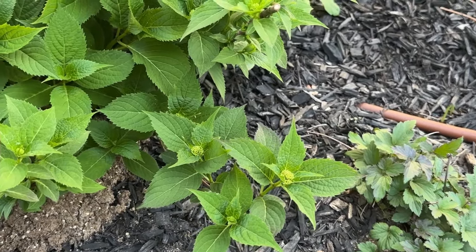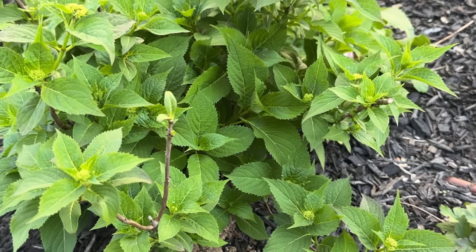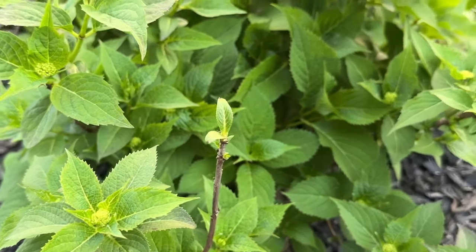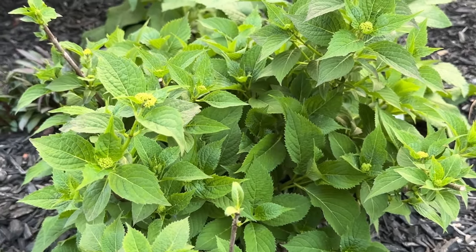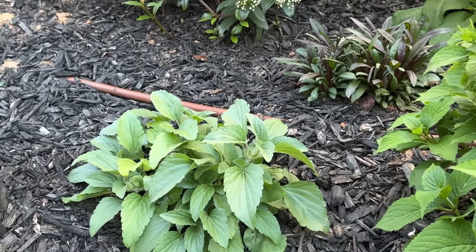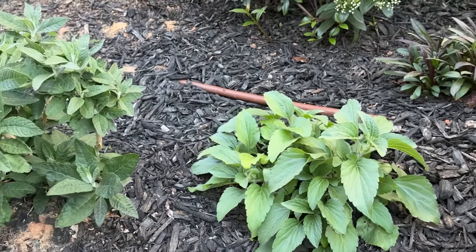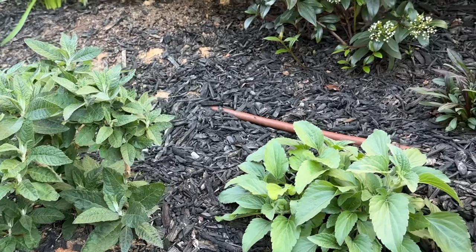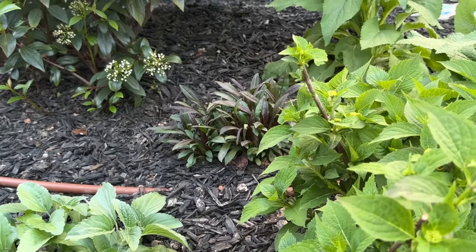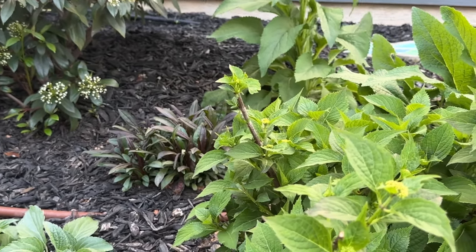And this is a hydrangea. It's called Tough Stuff hydrangea. So I'm excited about that. That has pink, blues, and purples on it. Gosh, not sure what that is. That's another butterfly bush. And then I think that up there is maybe some gara.